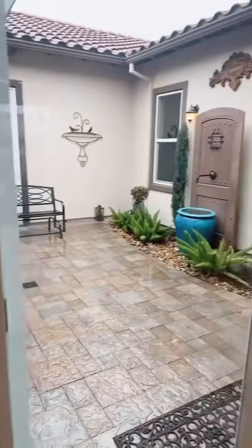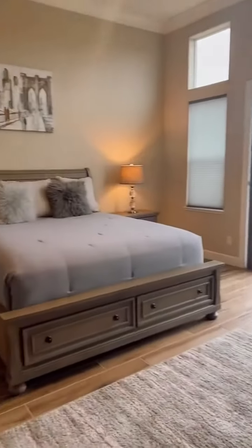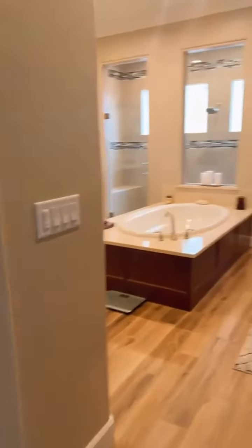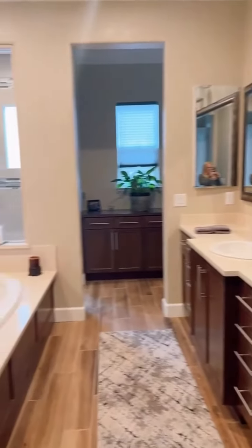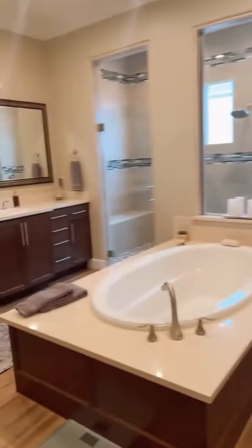You've got privacy too. Move on to the master bedroom. Lots of space, really nice high ceilings. And we've got the master over here. The bath. Tons and tons of space. I love that the bathtub's right here, and then you have the dual vanities. Really cute. And this gorgeous walk-in shower. Look how big this is. You could live in here.